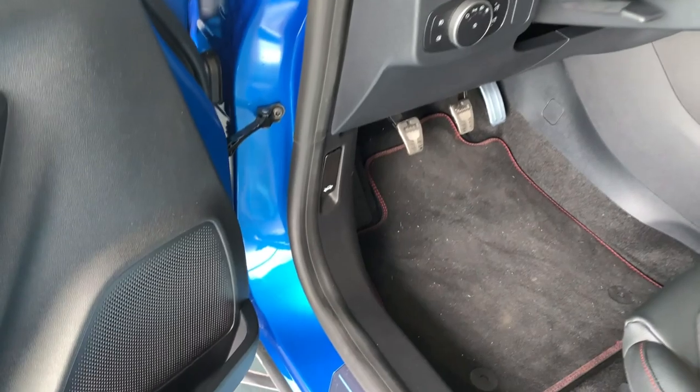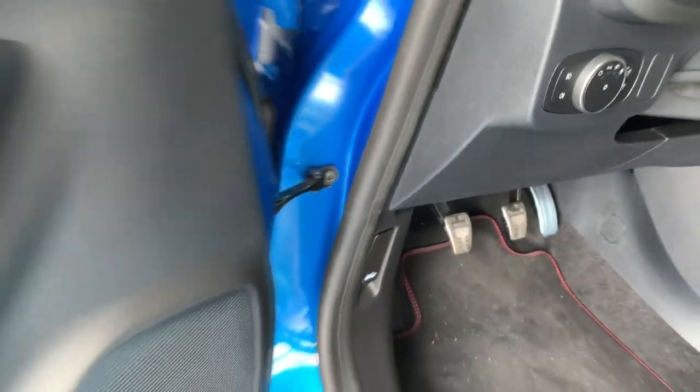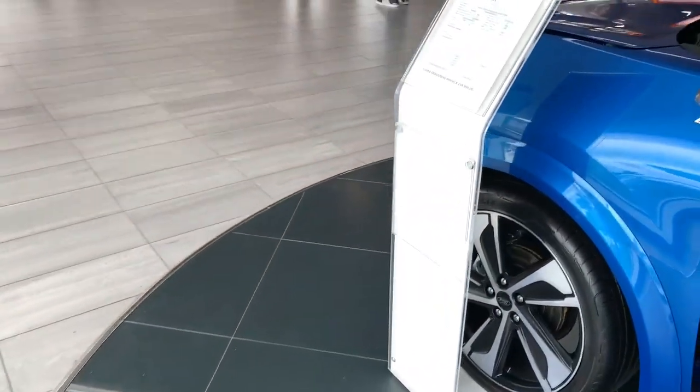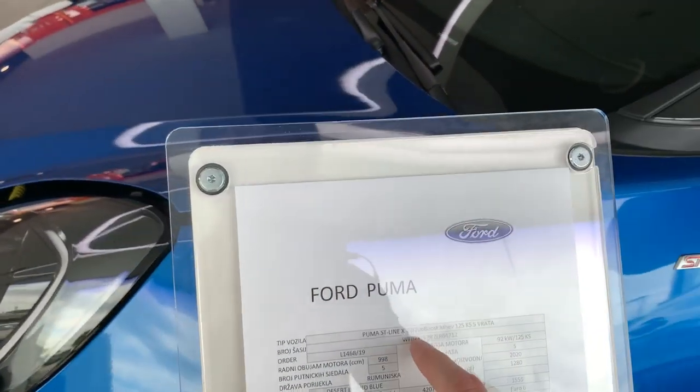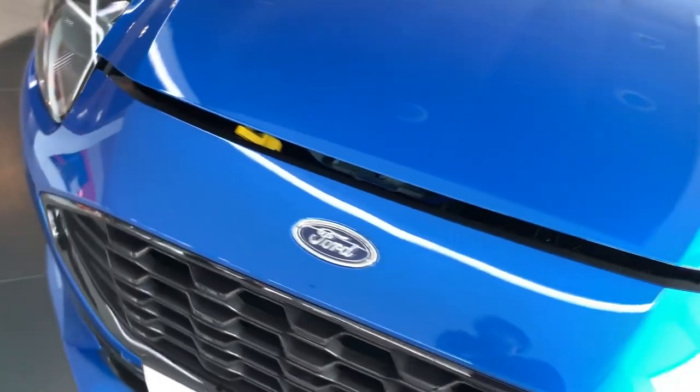We saw the exterior and interior details, and now it's time for the engines which are available for this car. So let's take a closer look. So this is the 1 liter EcoBoost with 125 horsepower, but it's a mild hybrid version. So let's open this.